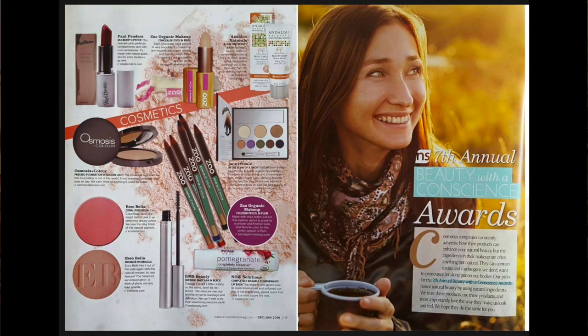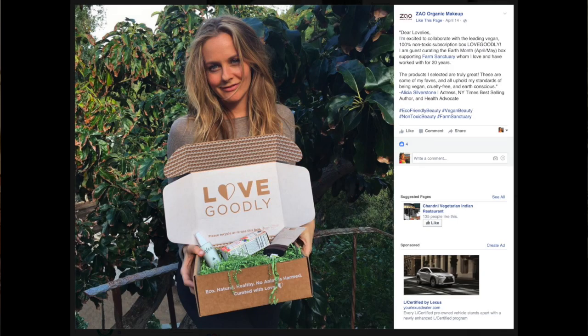Some other cool things to mention about Zao is that they just won the Natural Solutions 2015 Beauty with a Conscience Award. Also, a well-known vegan activist and actress, Alicia Silverstone, just curated the Love Goodly Box collection for April of this year, and they included, guess who? Zao! As you guys know, I am not the most well-versed person in beauty products, but I've got to say, this is a very high quality makeup. It's got good coverage. It feels nice on the skin. Overall, I had a really great experience checking out Zao's Organic Makeup.